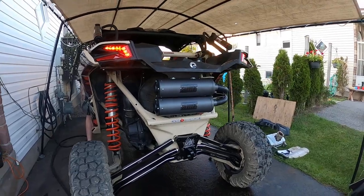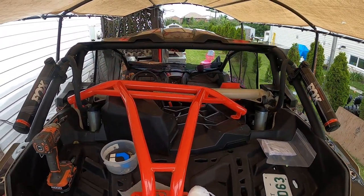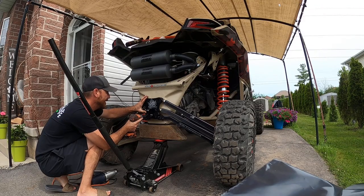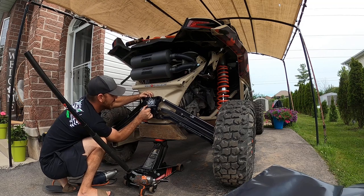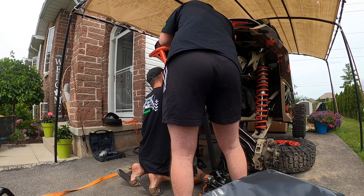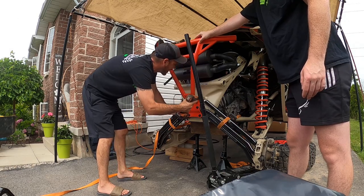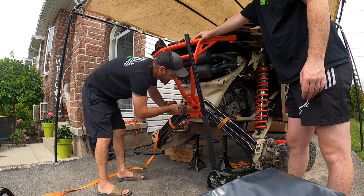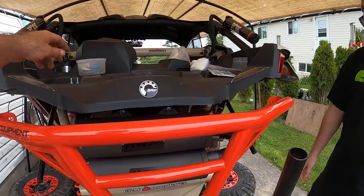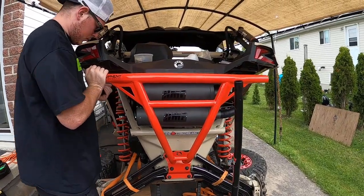Yeah, that's great. Alright, we unpackaged the HMF rear defender bumper here, and this is gonna be quick. Trying to realign everything. Definitely difficult. And then we'll feed a bolt through these ones here. Get yourself set for the extra protection. It looks awesome.